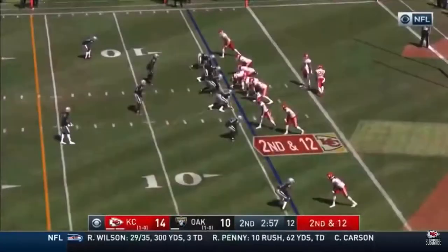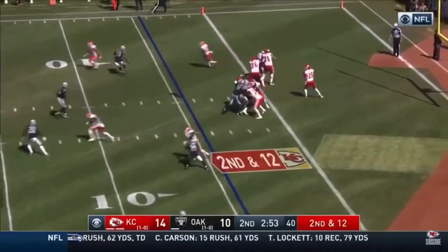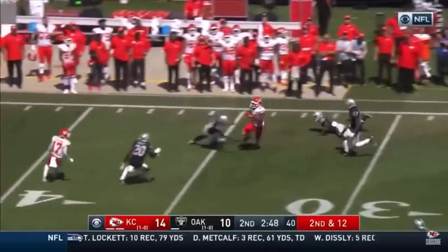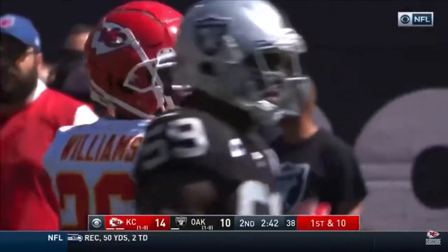Damien Williams. See, I want people up on the line of scrimmage. The zone stuff is what's hurting them right now. And you let these guys run off the ball, they're dangerous. There's the pass to an open receiver. That's Damien Williams coming out of the backfield. And that quickly, they're up to the 30.